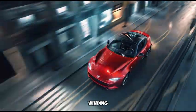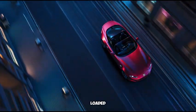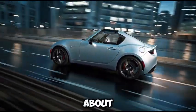You're cruising down a winding road, wind whipping through your hair, sun warming your face, and you've got complete control of a machine that weighs less than most grocery carts are loaded. And here's the kicker, you didn't have to sell a kidney to afford it. That's the magic we're talking about today.